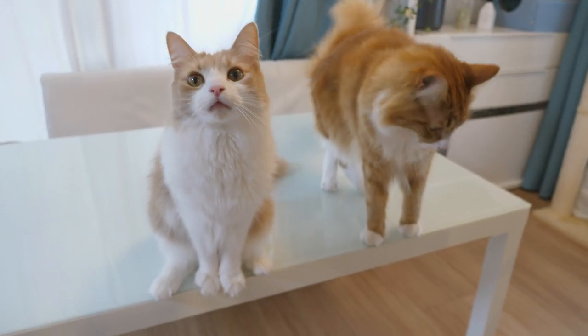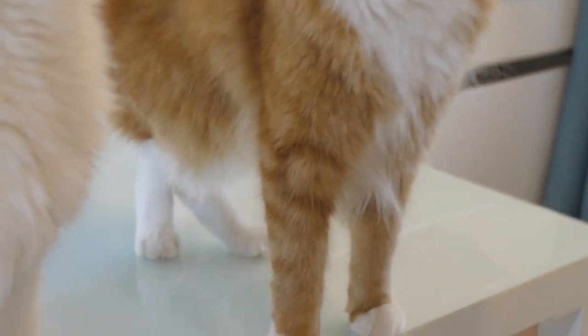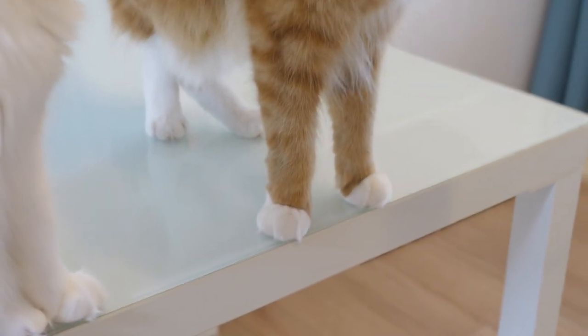Nagi has all white legs in the front, whereas Haku has his pretty orange striped legs with white socks.